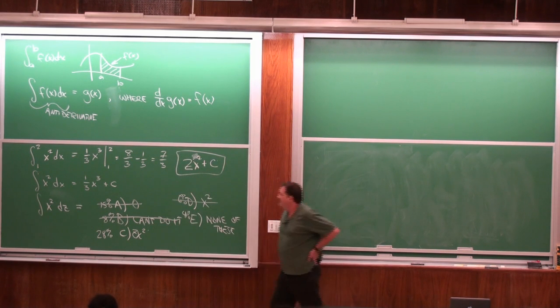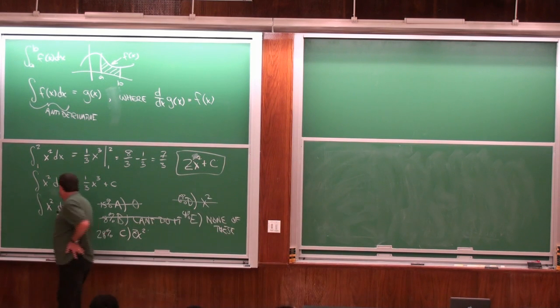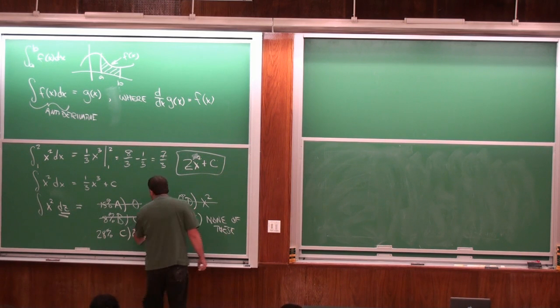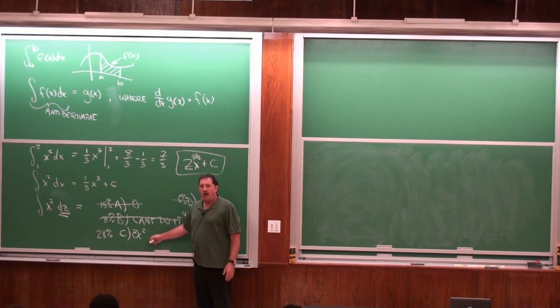Why is that? This dz tells me that the thing that's changing is a z. It's not an x. So x is just a number, 43. So when I integrate 43 dz, the answer is 43z plus a constant. So this one is morally right, but wrong due to a typo.